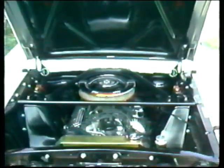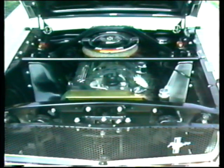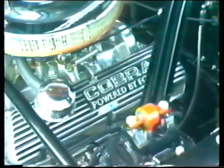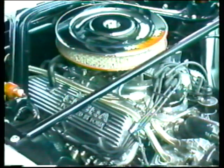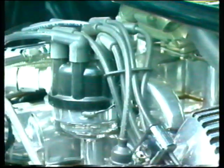The high-performance 289 engine was Shelbyized, or should we say Cobraized, with an aluminum high-rise intake manifold, finned aluminum valve covers, a large aluminum oil pan, steel exhaust headers, and a high-performance racing-type Holley carburetor. Using Ford's latest high-lift cam, the GT350 was rated at 306 horsepower with 329 foot-pounds of torque.